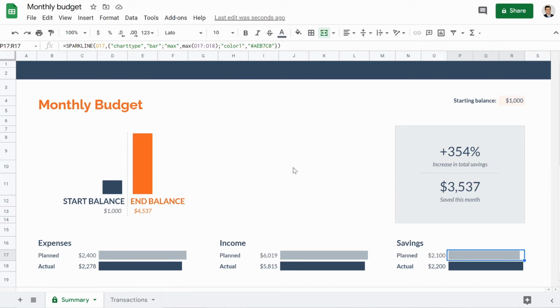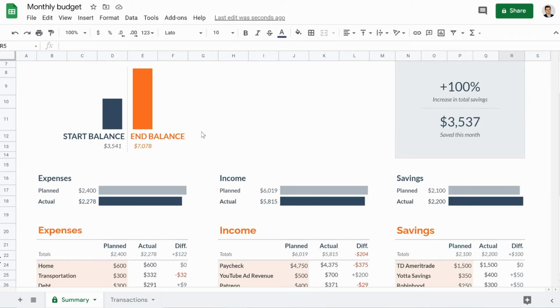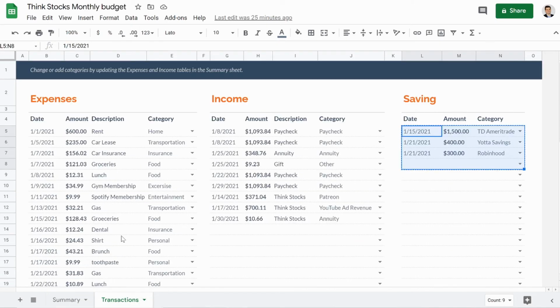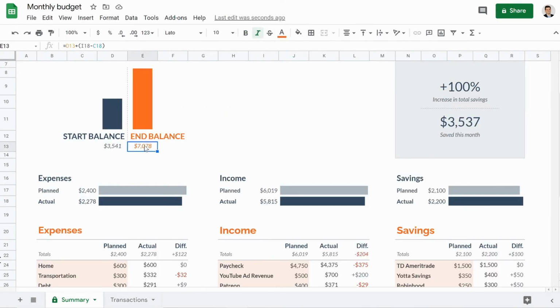So you can see our start balance, right? So change your start balance to whatever. I think I had mine 3,451. So that's my start balance, but look at this. End balance says 7,000. That's not correct at all. My end balance is, if we jump back to the original one that I had, it's 5,169. So where am I getting this 7,000 from? Well, it's not accounting savings.